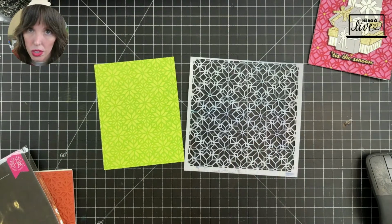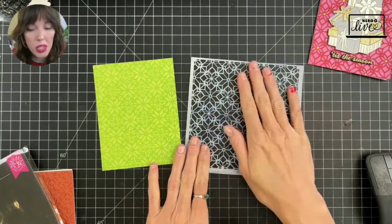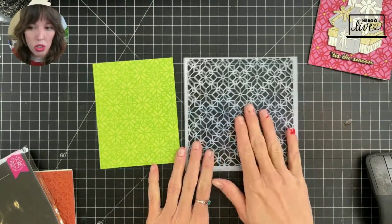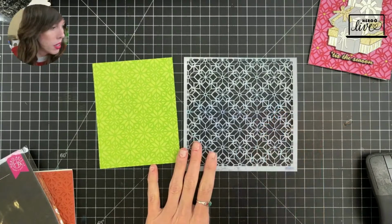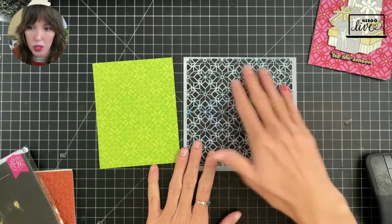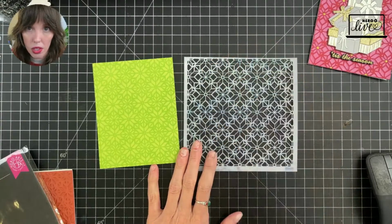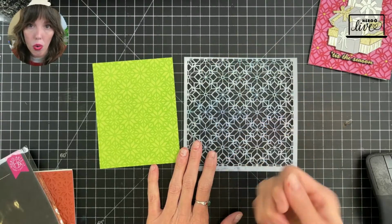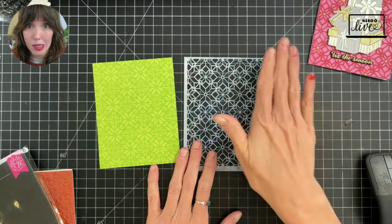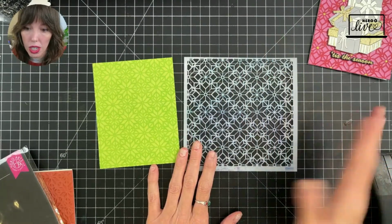With stencils you can incorporate texture mediums. So there's so much you can do with these in addition to ink blending over them. You can try the waxes, the paste. You can even do embossing over this. You just apply your embossing ink on top, either with a dauber, or sometimes I just take the ink pad and stick it right on top, and then pour your embossing powder over. You can heat emboss with stencils too.